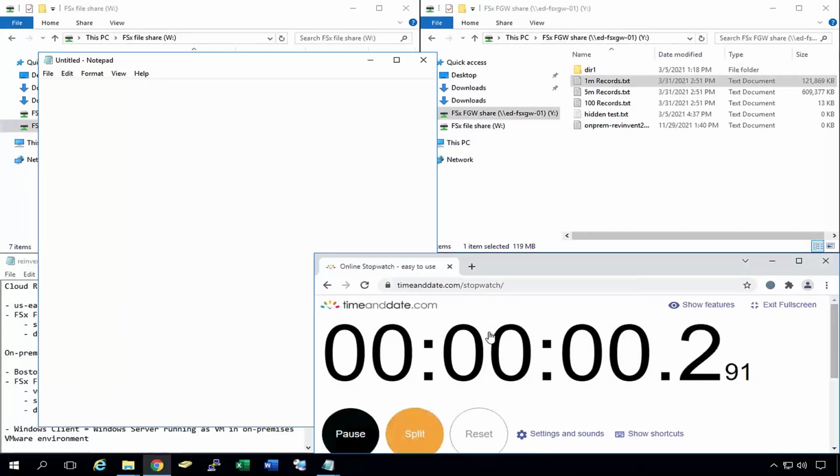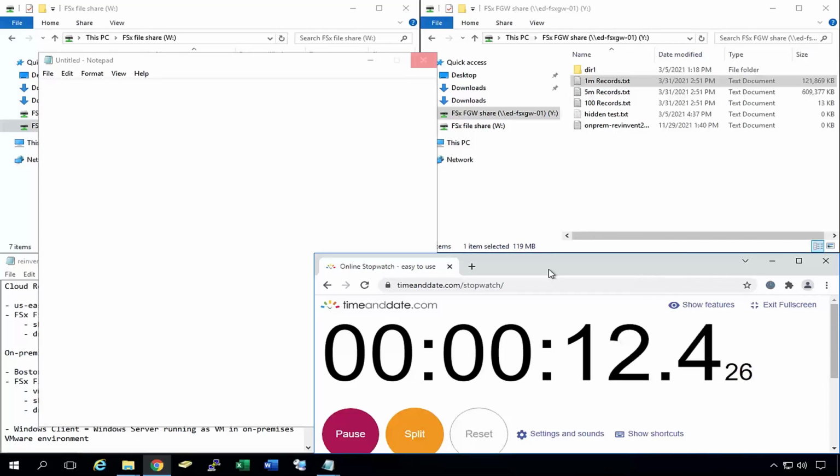And then all of a sudden, if the new system is slow, everybody's going to come back to you and say, hey, why did we implement this system? So that local performance is really, really important to preserve. So here we're opening up the 5 million record file. Again, this is 609, almost 610 megabytes.